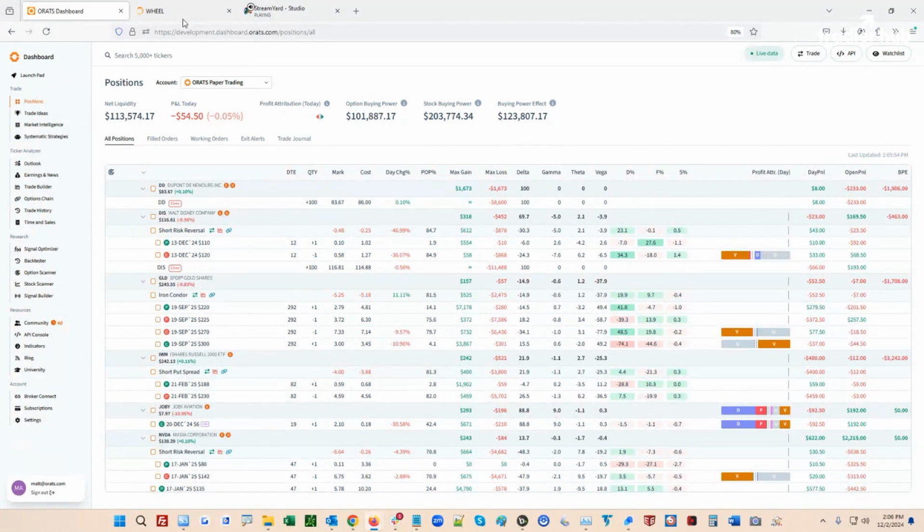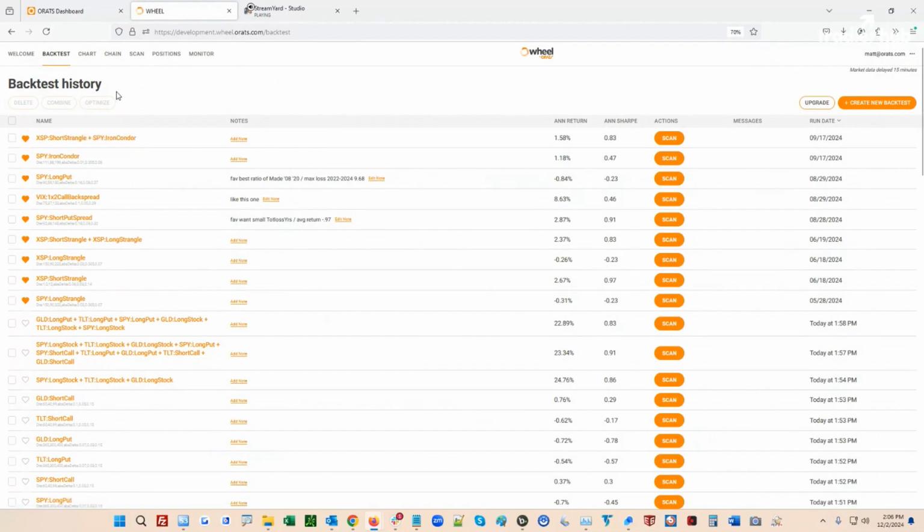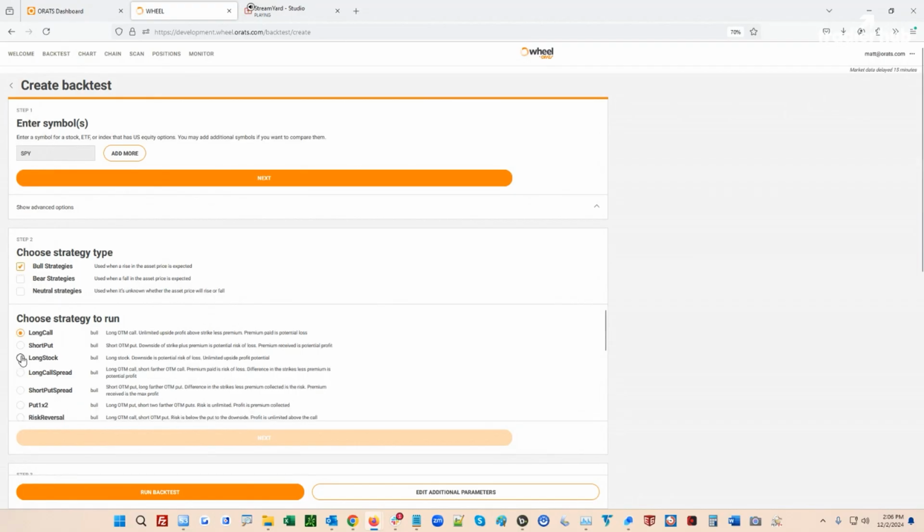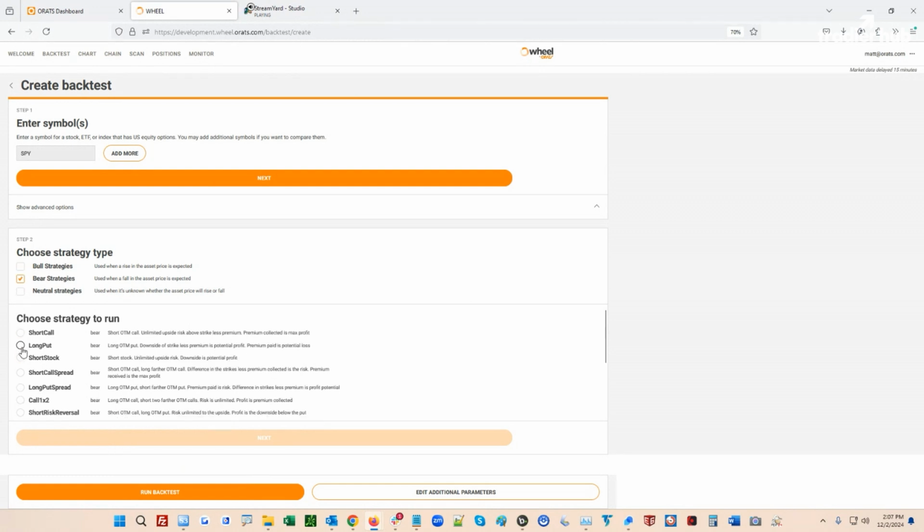And one of the things that you could do is go back and use our backtester and create these strategies in there. So you could go create new backtest. You could say SPY, you could say bull strategy, and you could say long stock and run that. And then what you could do is combine them with a long put and a short call. So run all these separately and then combine them all together.